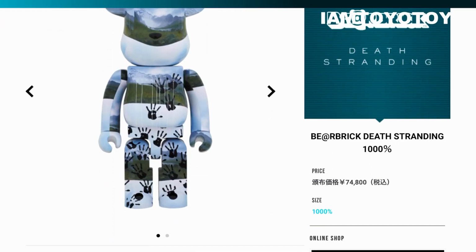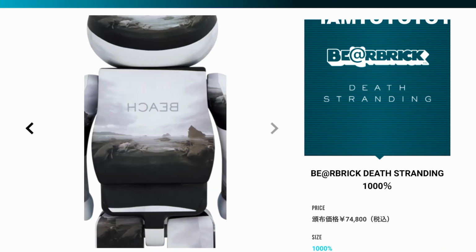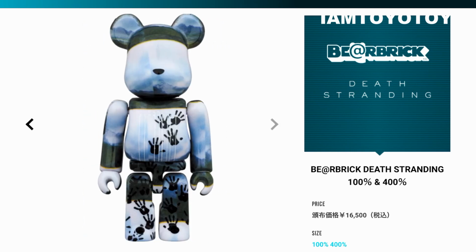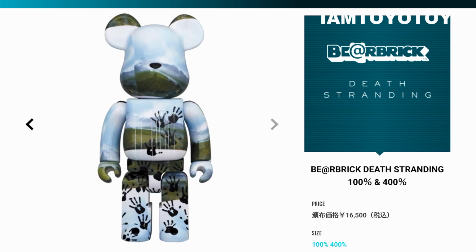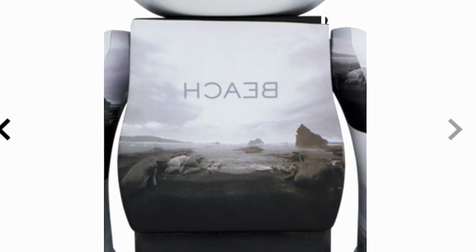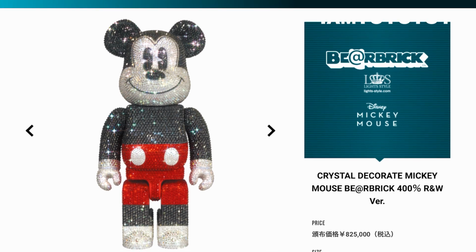At the front, they've got the hand marks from the BTs, and this complements the more landscape areas within the game in the background. And if you switch to the back, you have the beach. You get the different perspectives on the two sides. So at the front, you get this version A of the hills and sky, and at the back, you get the beach.